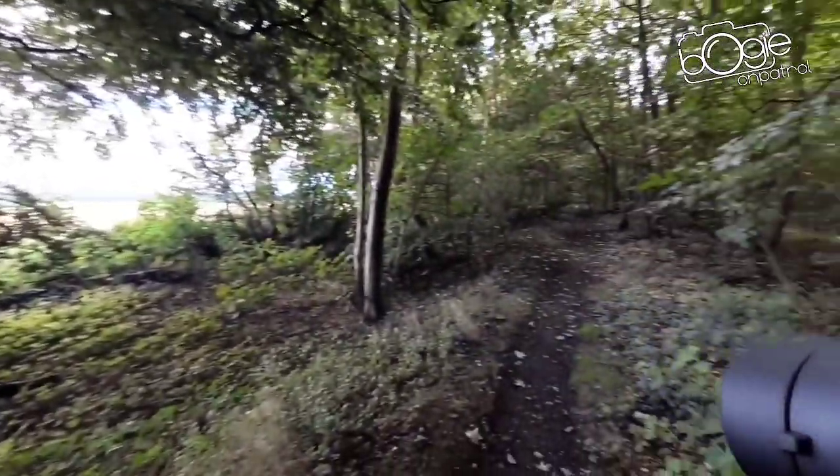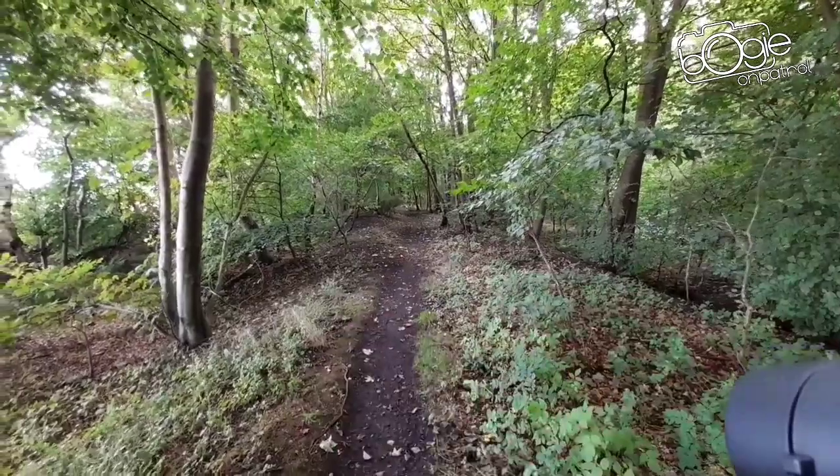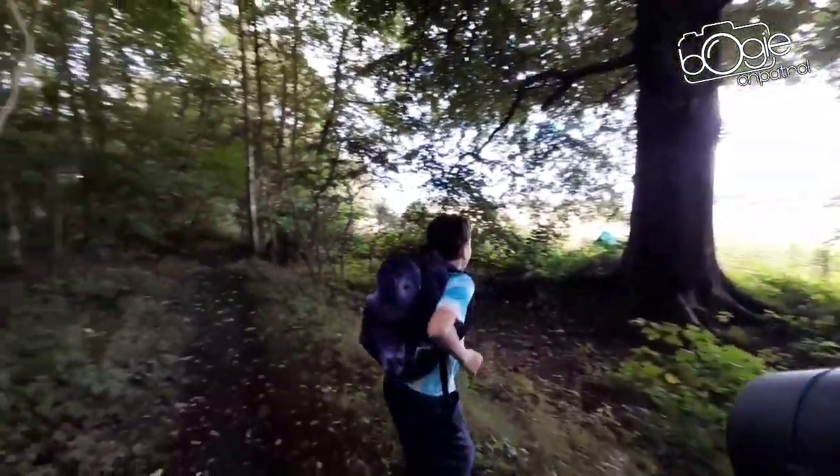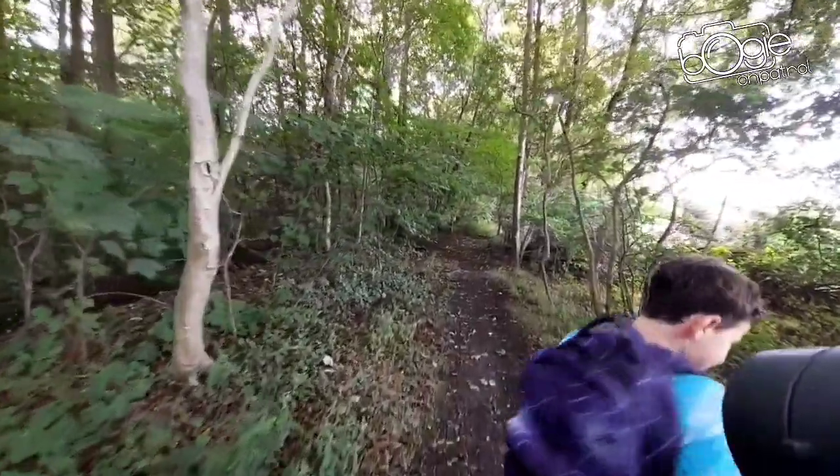Right, so this is us on, you can see the slope there. Oh, there's a tub. So there is. Looks like a giant hat. The bank.